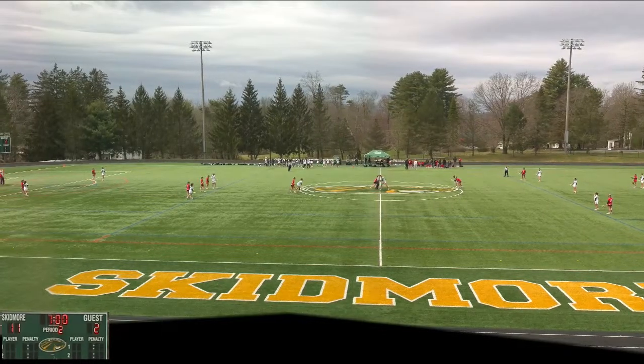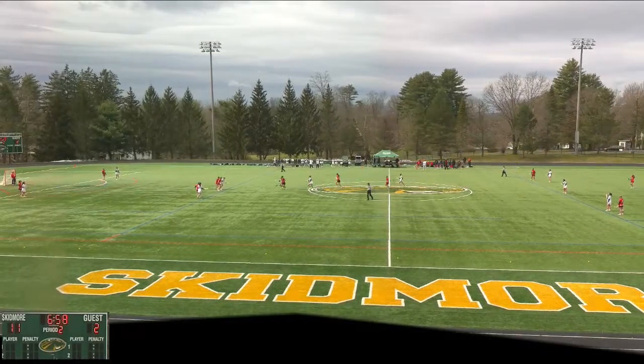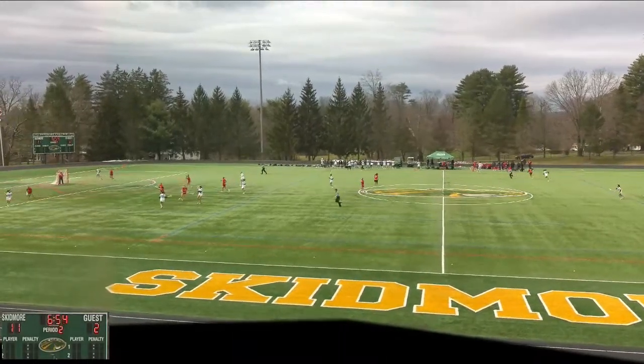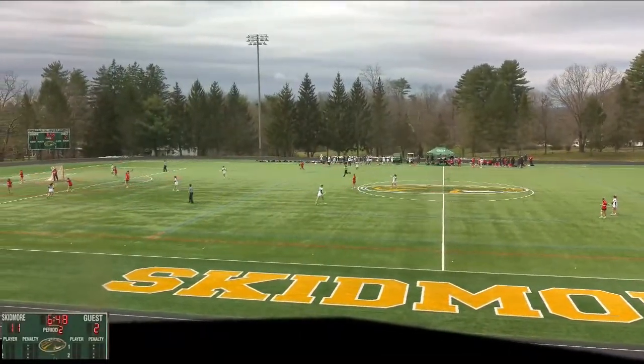Back to the draw here. Falls up. That was an empty check. Draw control, but thoroughbred ball. Finds Modesti. Modesti to Mar.